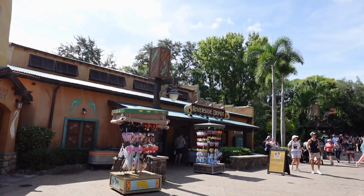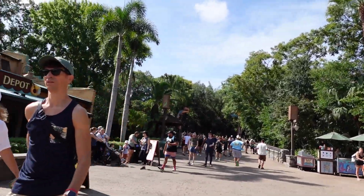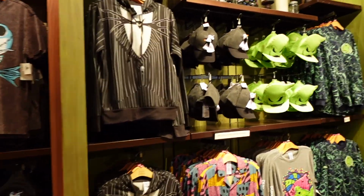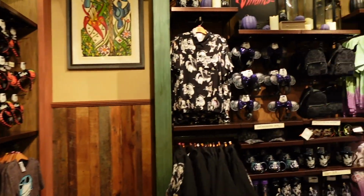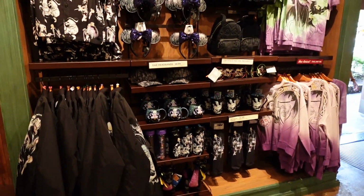All right, we're crossing over into the Riverside Depot where we're gonna hopefully find some more Halloween stuff. We should also be able to find home goods here. Oh, and villains things. So we've seen some of this before at Disney Springs, so I'm gonna breeze over it, but we do have the new villains collection here, which is really cool.